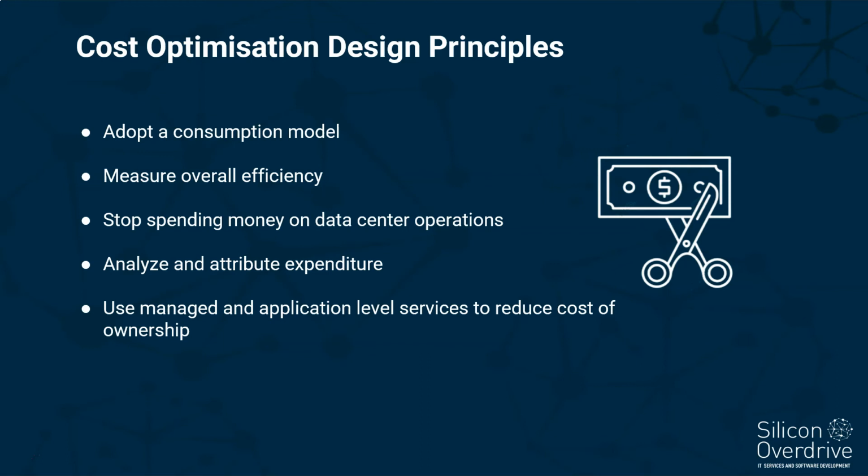You can measure your overall efficiency. This is where we measure the business output of the workload and the costs associated with delivering it. Use this measure to know the gains you make from increasing output and reducing costs. Stop spending money on data center operations. AWS does the heavy lifting of racking, stacking, and powering servers, so you can focus on your customers and organization projects rather than the underlying IT infrastructure.